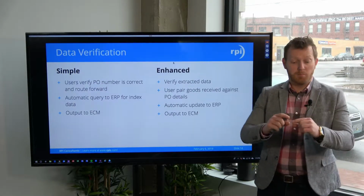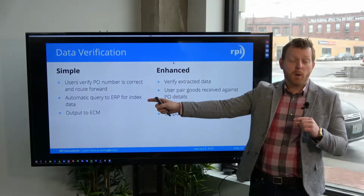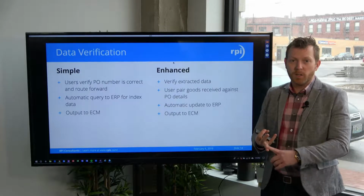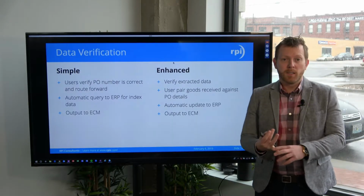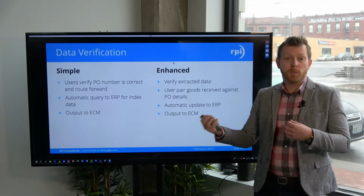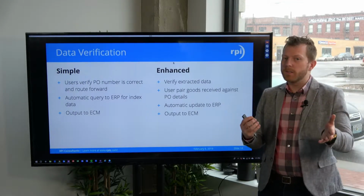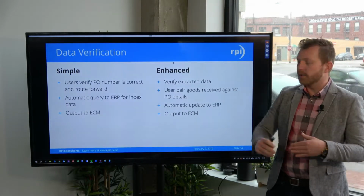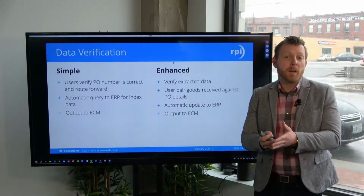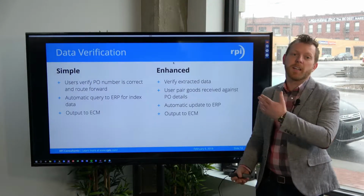If it's good, we'll basically do a call to your ERP, and that can be done via web services or a SQL lookup, and just say, hey, does that exist? Okay, well, if that exists, return to me the company number, the vendor or supplier name and number, and use that information and just send it directly to your Perceptive Content or OnBase, for instance, and you have that metadata, and the document is automatically indexed.